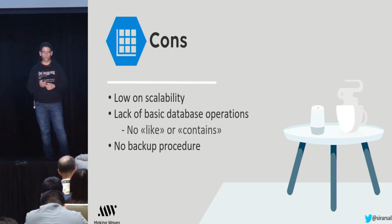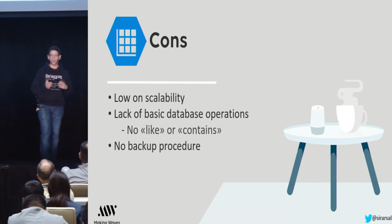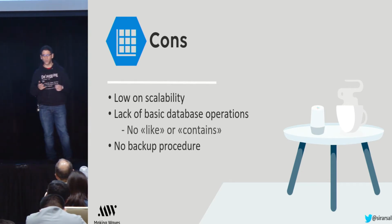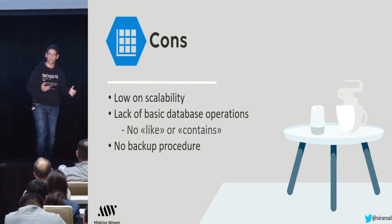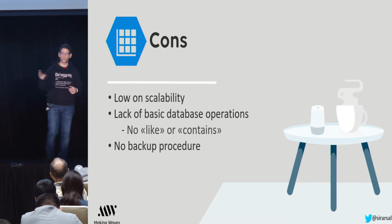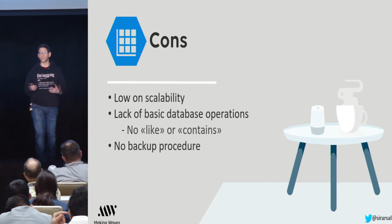And also, there's no backup procedure when it comes to Azure Table Storage. You don't get that out of the box. You have to do that yourself. Now, if we compare that with Cosmos DB, for instance, you get a backup procedure. But just so you know, Cosmos DB isn't necessarily better than Azure Table Storage. It's more like another technology that you can use. There are a lot of companies that use both of those technologies, Azure Table Storage and Cosmos DB. So it really depends on the different scenarios out there.